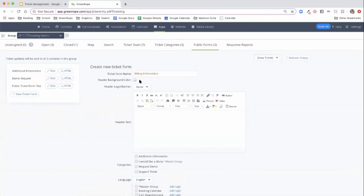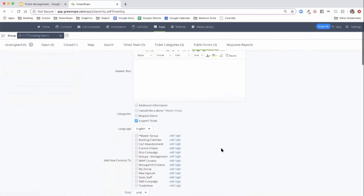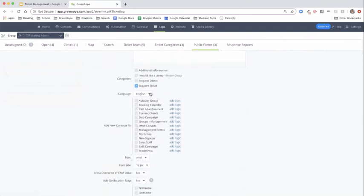You can select a header background color. You can select a banner or a logo for your tickets, as well as any header text. So as soon as they create that new ticket, this is the branding that you can add. You can add pictures, videos, and buttons to really customize the top portion of your ticket. You can assign it to a specific category. Right now I think it's more of a support ticket. You can define the language on how you want this to work.